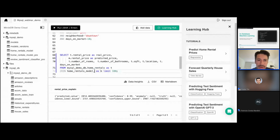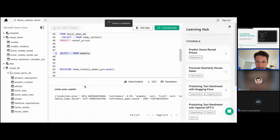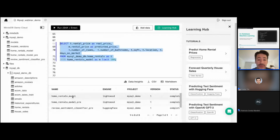Actually, let's go and look at the models and see if the one that we trained has already completed. Okay, it's completed. So let's actually use that one. So I'm going to join this. Well, it's completed. We can see it here. Anyway, so we're going to join this model with the data set that we have.